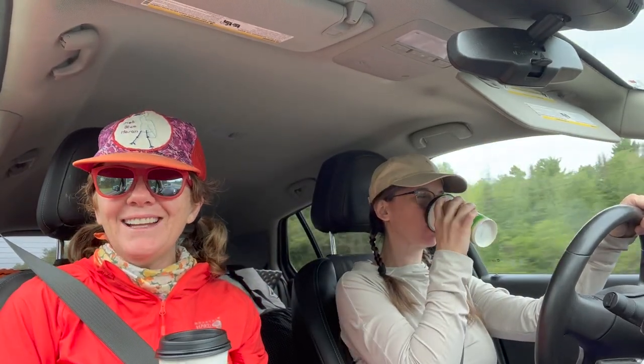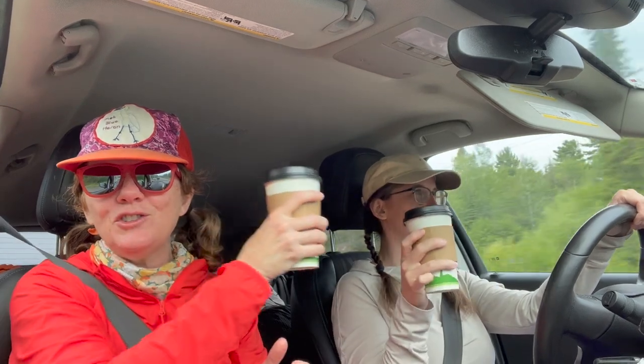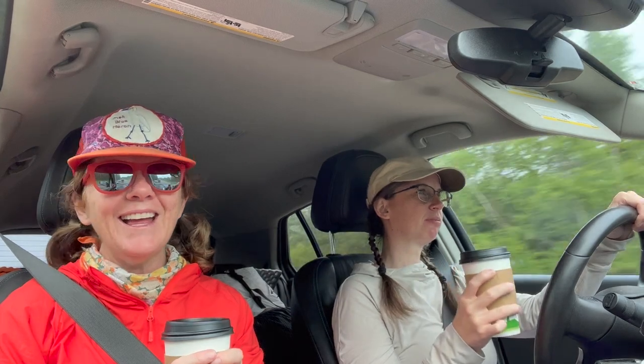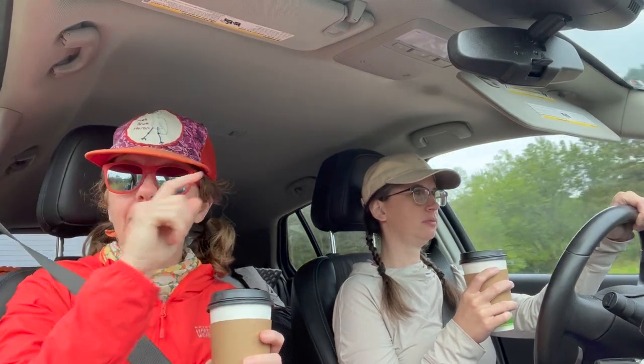We're on the road again, and we stopped at our favorite place, Cedar Coffee in Two Harbors. Cheers! And we're on our way to Grand Marais to hike the Border Route Trail, which is about 65 miles, give or take a few, along the Canadian border. It starts or ends, depending on which way you go, at the northern terminus of the Superior Hiking Trail, and we're looking forward to hiking it over the next few days.